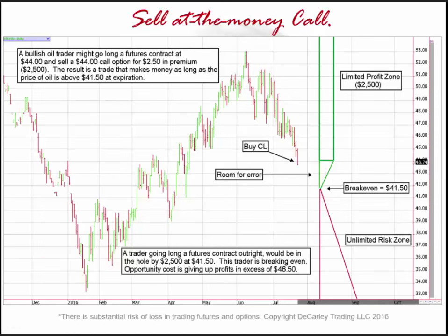A bullish oil trader might go long a futures contract at $44 and sell a $44 call option for $2.50 in premium. In real money, that equates to $2,500. So a futures trader would be collecting $2,500. The result of the trade is that the trader makes money as long as the price of oil is above $41.50 at expiration. That's because he's buying it at $44, and the premium he collects hedges him down to $41.50 at expiration. If crude oil goes up, as he expects, he gets to keep that entire $2,500, and it doesn't matter: crude can be at 44.01, 44.50, or $48 a barrel. He still gets to keep the $2,500 in premium, no matter what.